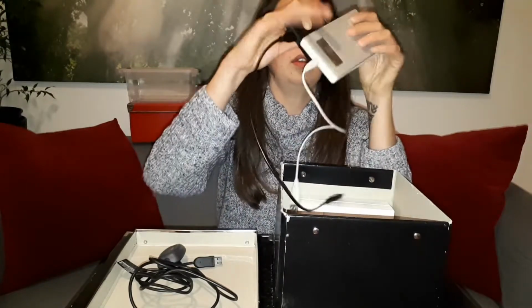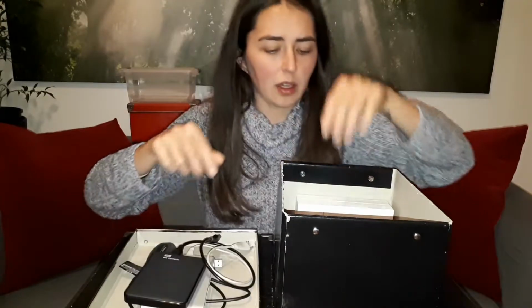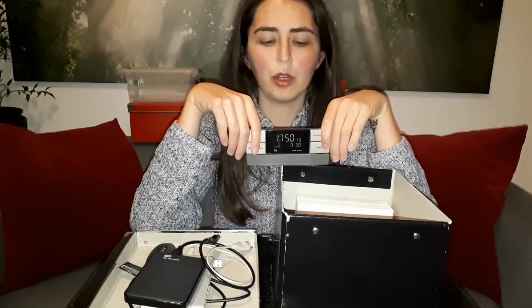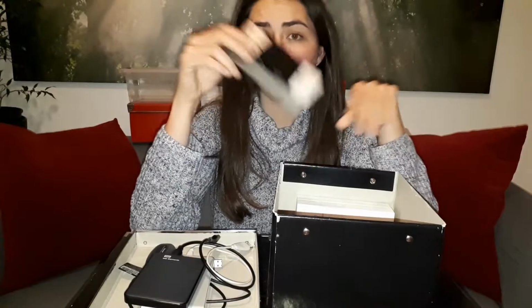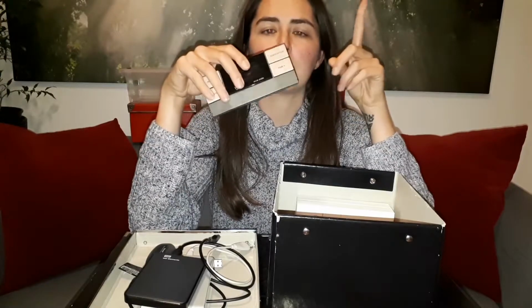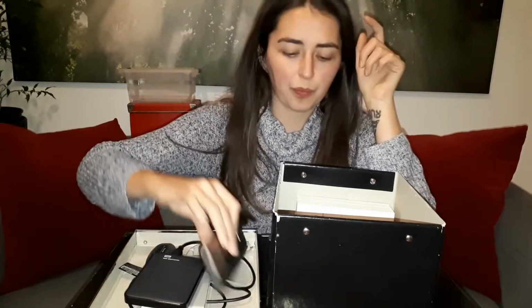Then I have 2 hard drives, which I obviously need because there's all my data on there. And I've got an alarm clock, and of course I like my alarm clock and I should use it, but to be honest I think I just use my phone. Maybe if I didn't keep this in this box, then I would actually use it. So I'm gonna keep it, but I'm going to do something with it, so I will actually use this one.